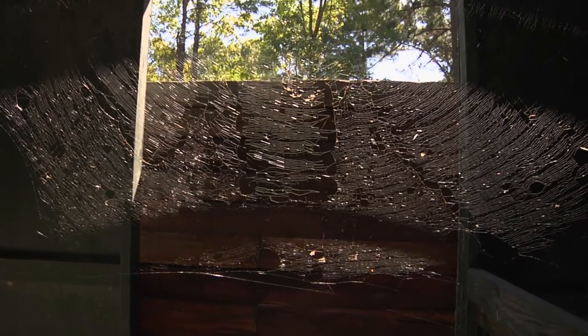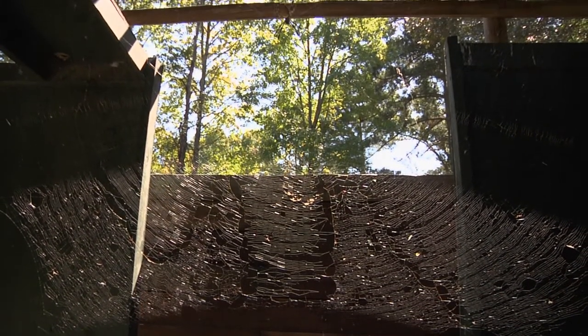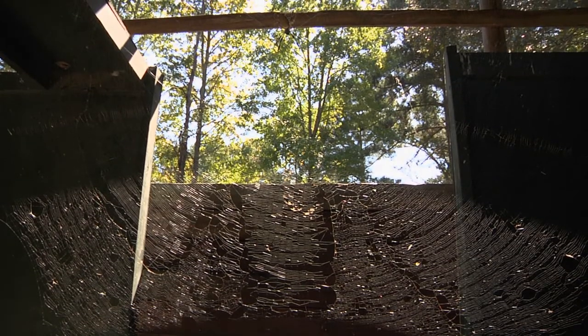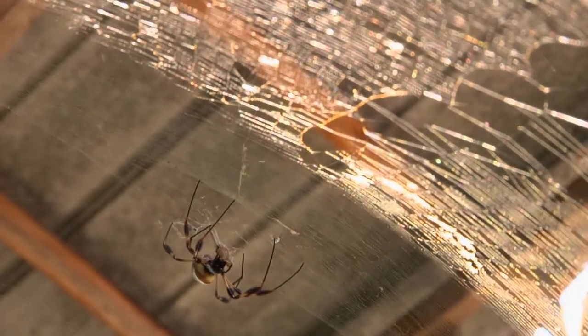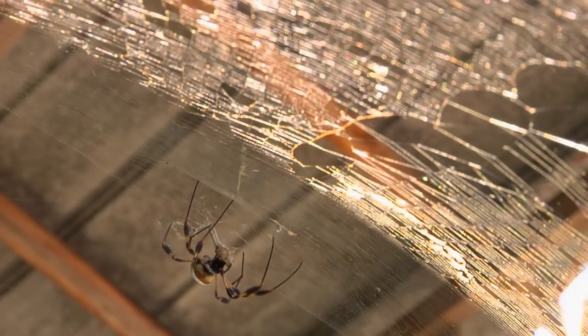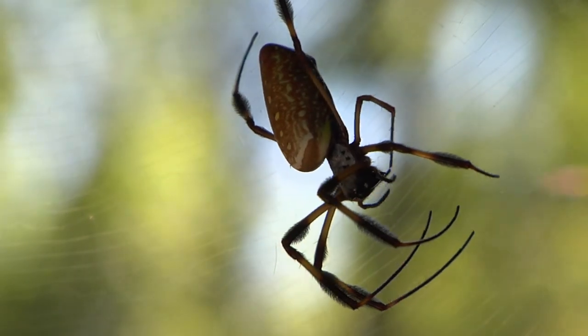The female golden silk spider never leaves the web. I mean, her web may be 6 feet across or more, and she stays in that web her entire life. Now, she may repair that web every couple of nights, and that's because big animals may walk through it or a bird may damage it, and if she catches lots of food, she has to repair it periodically.